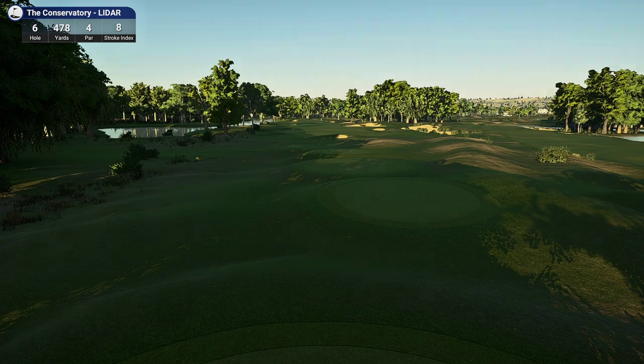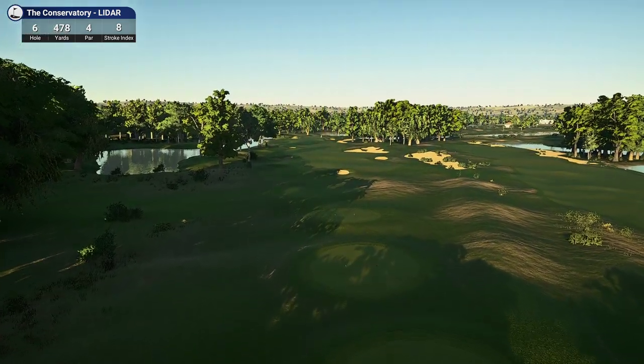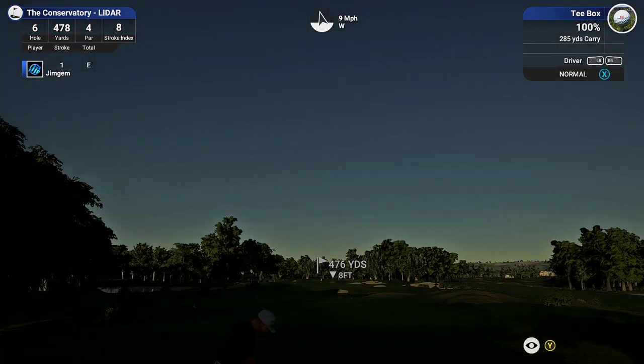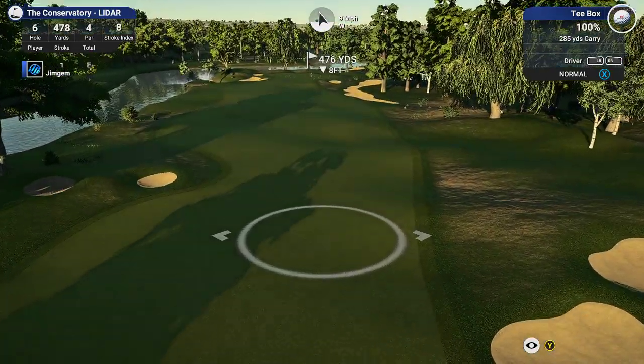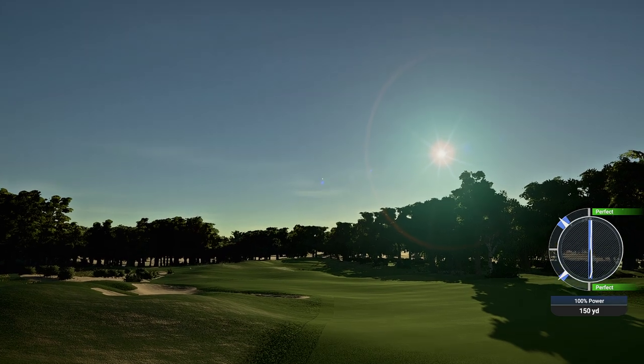Okay, hole 6, 478 yards, par 4, stroke index 8. My approach shots have been absolutely terrible. Okay, you got the wind with us here, 9 mile an hour. Should be a nice drive.